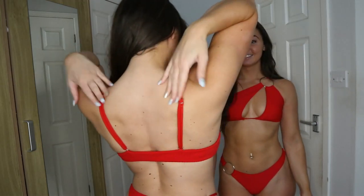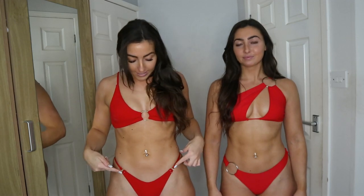So this strap adjusts at the back. It's just really nice. I like the little string detail, the tiny little hoops there. It's a really nice, quite simple bikini. I love the little metal ring on it here. I've never really liked these, I've never really tried them, but now I've got one. I like the fact you can adjust it so that it'll fit. So yeah, this is thumbs up. Let's go, next.